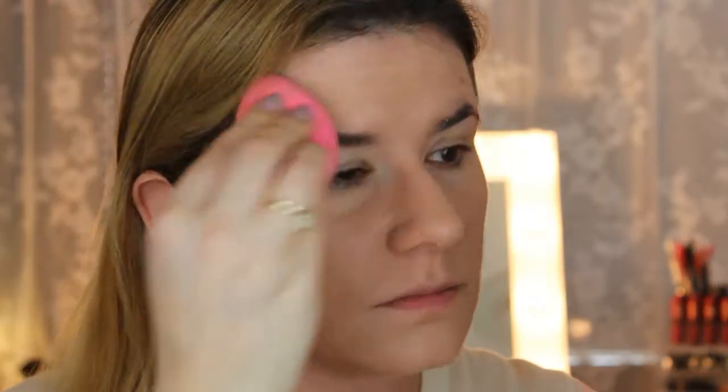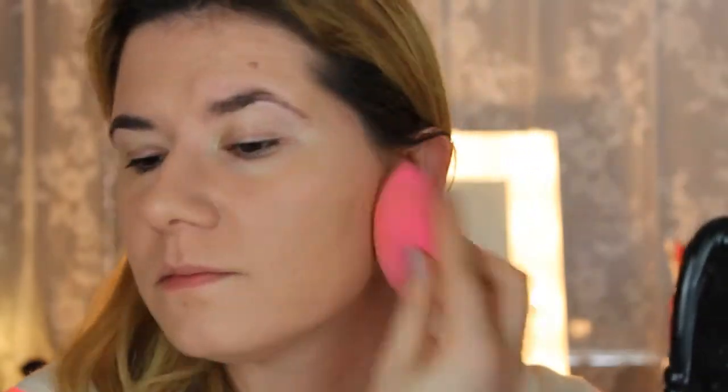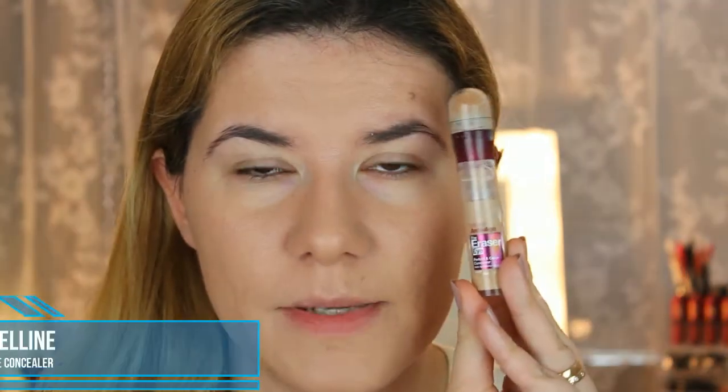I got so many compliments about my skin when I use this product. Everybody said how beautiful my skin looks, and it almost looked like I didn't wear any makeup. So that's why I love to use this during the summer. It doesn't feel heavy on my skin. My best concealer.